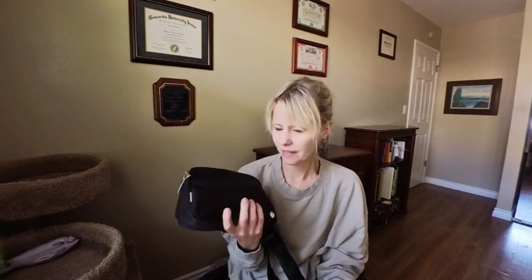And this comes in many different colors. You don't have to get black. I just happen to get black because it goes with everything. Probably should have gotten a different color because I had 2 already. But that being said, this is a good way to start out.